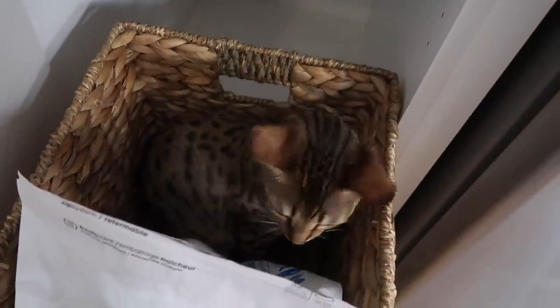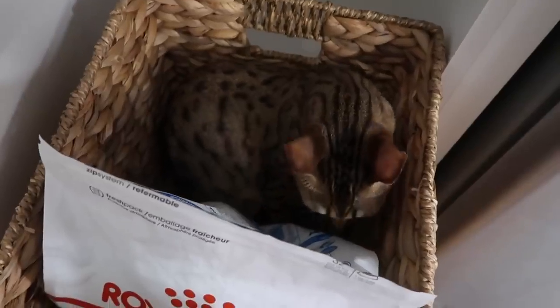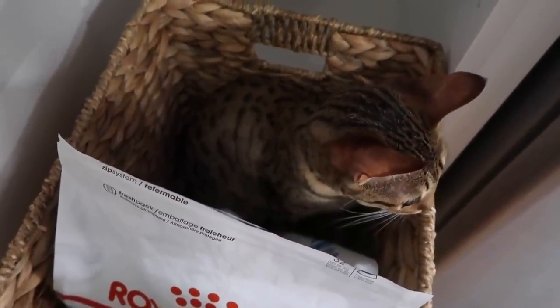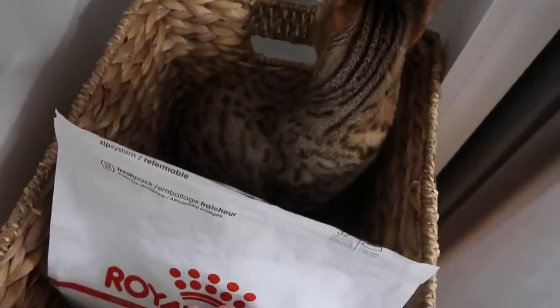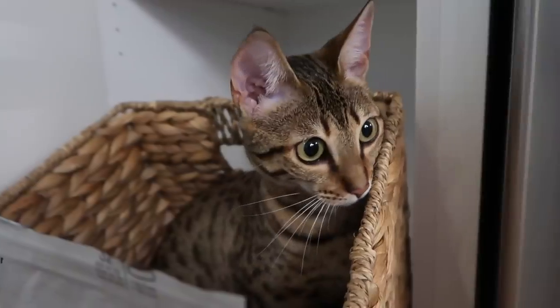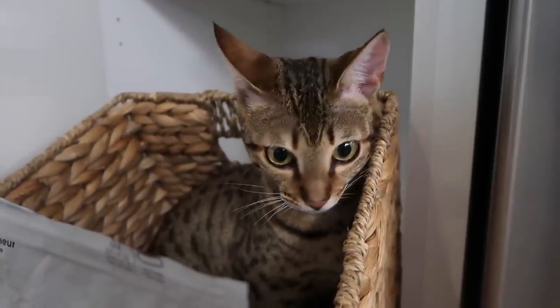I swear, look at this cat. Rainy. Do you want food too? Are you hungry too? It's not your time yet. Maybe a little bit early. Why are you so beautiful?